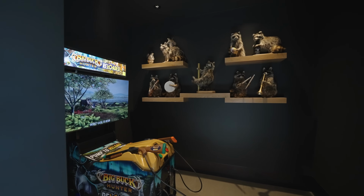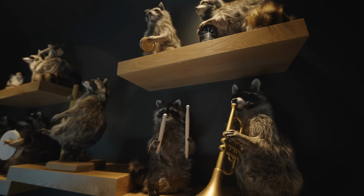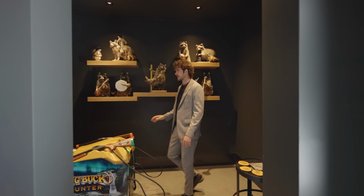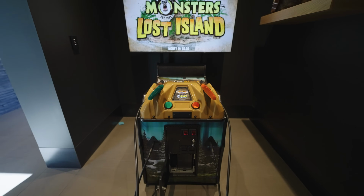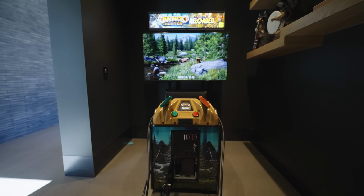And as you step over to this corner, you've got some squirrels riding raccoons, stealing your peanut butter and your whiskey, playing drums and instruments. But if that's not your type of game, we do have Big Buck Hunter right here. So they've got all types of games to keep you busy in here and have a lot of fun, as this is, you know, the party shed, right?